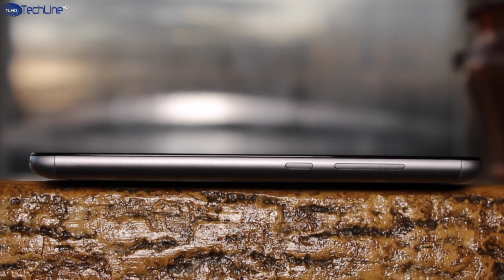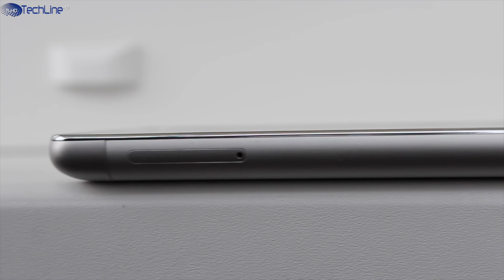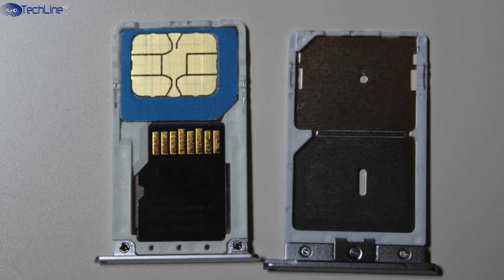The buttons, which are located on the right on each phone, feel nice and they are made of metal too. On the left we have a dual micro SIM card slot on the Redmi Note 3, but the Redmi 3's one slot also doubles as a micro SD card slot for storage expansion.